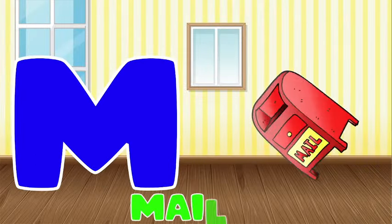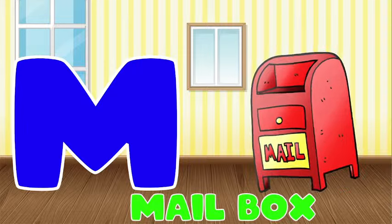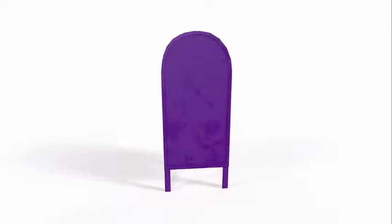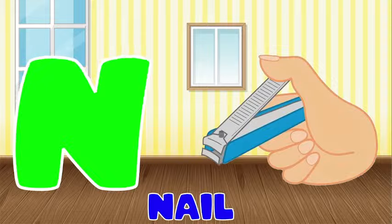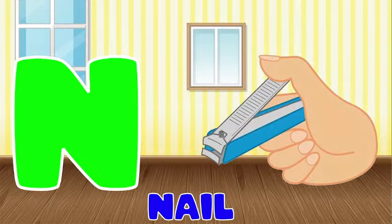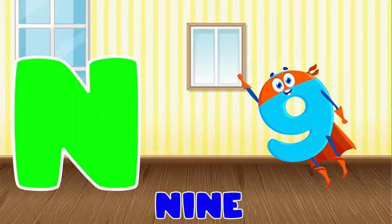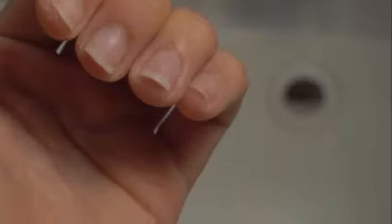M is for mailbox, m, m, mailbox. M is for moon, m, m, moon. N is for nail, n, n, nail. N is for nine, n, n, nine.